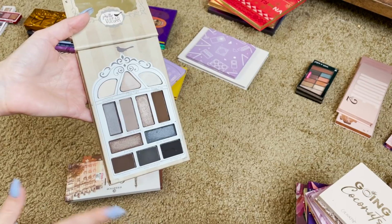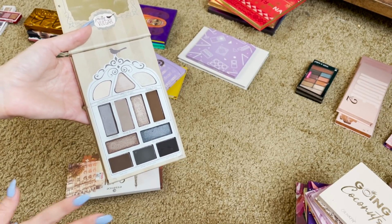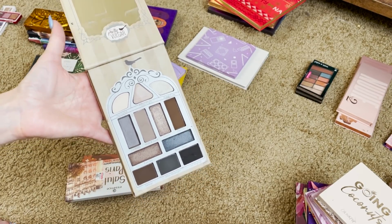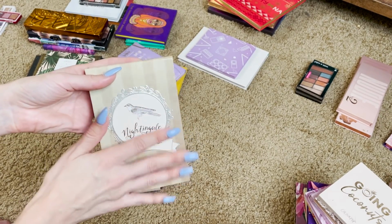I like it. I think it's a nice palette. I haven't used it in a really long time, and I think I kept it around because it was my only cool tone palette, but I did get a different cool tone palette that you will see later on. So I don't think I need this one anymore. So I am going to get rid of this one.